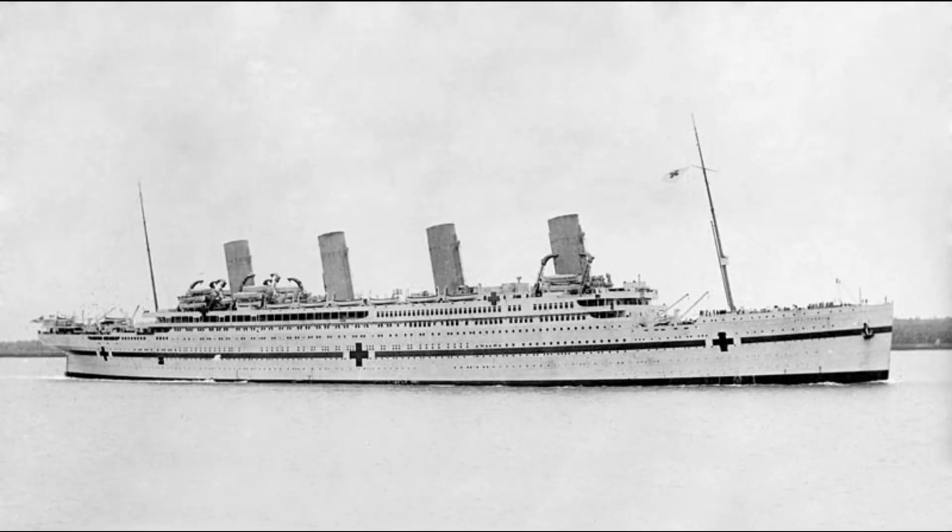The British government also requisitioned ships for military service, hospital ships, or troop transport. Both Olympic and Britannic were requisitioned for service, with Olympic serving as a troop ship and Britannic as a hospital ship, thus taking on the name HMHS Britannic, or His Majesty's Hospital Ship Britannic. She was requisitioned as a hospital ship on November 13, 1915.